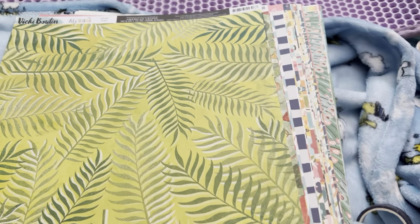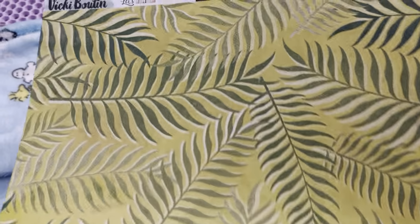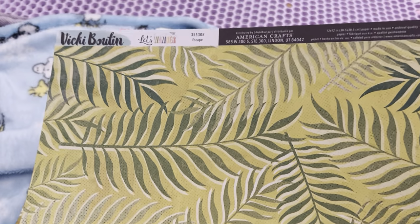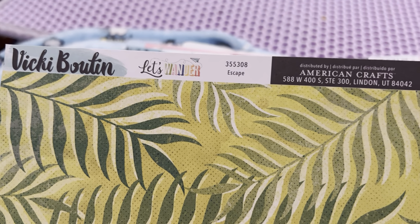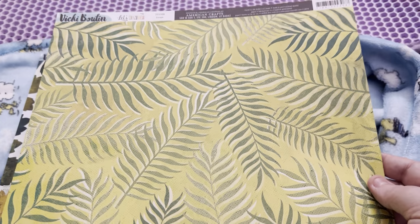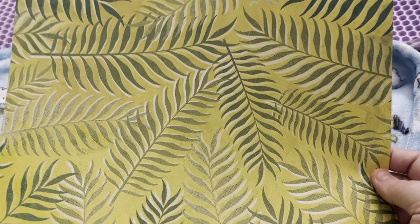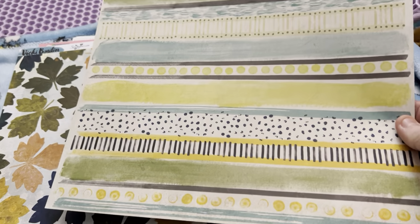Not my fave, but got that one. Oh yes, a lot of them are by her. Oh, I'm gonna tell the seller. Okay, this one is Let's Wander, Escape, by Vicky Bouton. Look at that. Magical. Looks like they're moving. Oh, this one is beautiful.